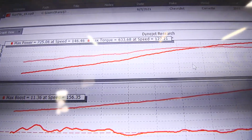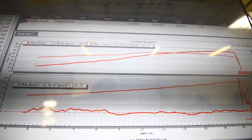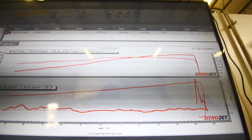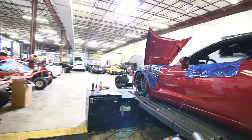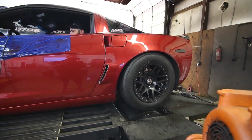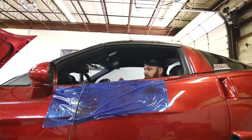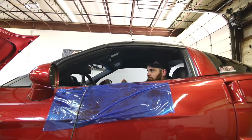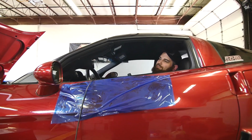725, 633. We're not going to do anything to the tune. We're going to show you how much tires really have to do with it. Doesn't mean the car's making more for those people wondering, it just is how it's measured. I don't know what they're at, but if they're lower, I'm going to guess 10, 15. I'll see what they're at and then I'll guess.